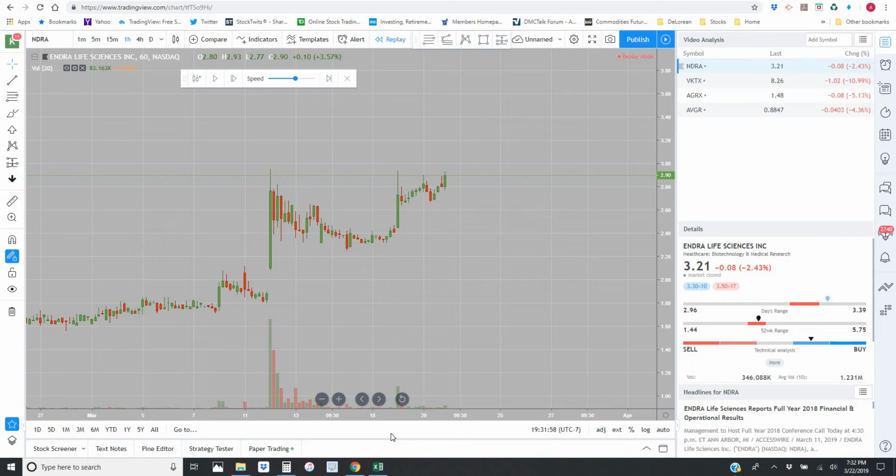But anyways, NDRA, I was alerted to this one right at market close, and I had to do some real quick analysis on this. Luckily my eyes just picked up on this is a trade that I really like, and so I was able to enter right at market close at, gosh, I think it was about 2.91, somewhere around there.